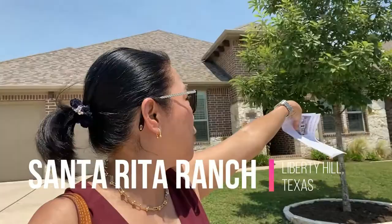Andito po ako ngayon sa Santa Rita Ranch North. At ito pong bahay sa likod ko. Ito po, ayan, yung bahay na yan. Samahan niyo po ako kasi po itutur ko kayo.